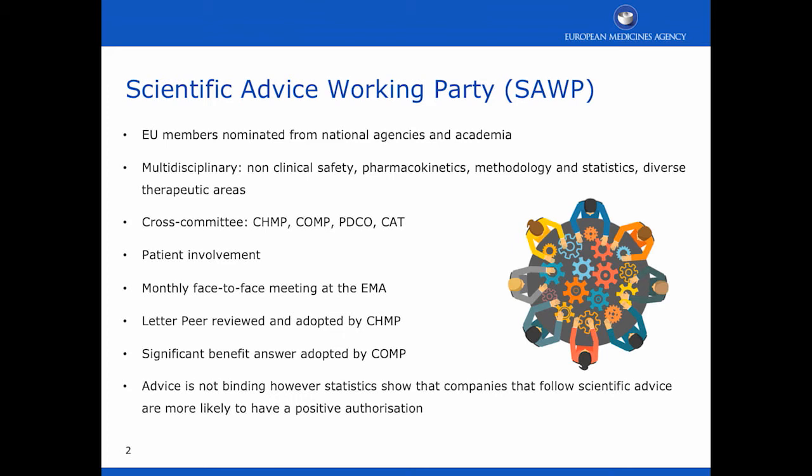The Working Party is made up of EU members who are either nominated from national agencies or come from academia. These members are selected for their experience in different areas of medicine's development. In addition, members from other EMA committees are also included who are responsible for a particular aspect of the advice provided. Patients with experience of a particular disease can also be invited.